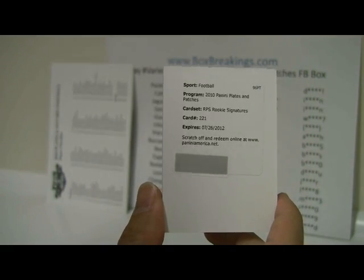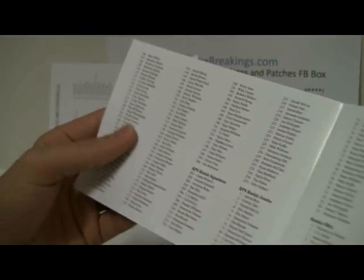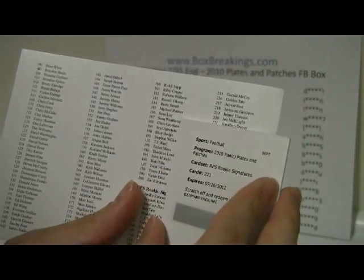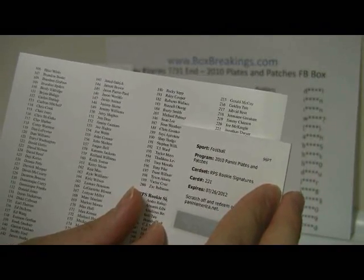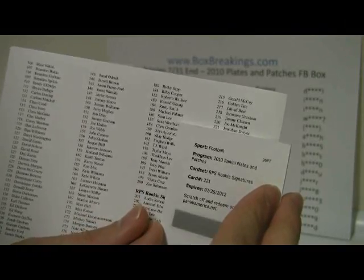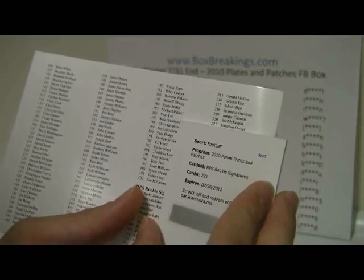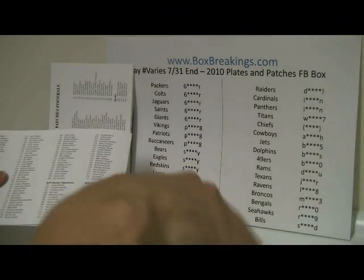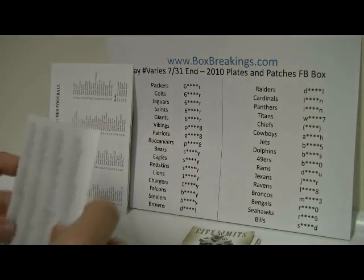All right, so what do we got here? So, I think I have another... Oh, I had one here. Come on. Is that it? Bear with me. Yep, Plates and Patches football. So I've got another one here that I could use. RPS Rookie Sigs, number 221, is going to be a Jonathan Dwyer. I want to say the Steelers, but I am not the greatest guy at football players, even though I've been doing this for a while. That is a guess. So bear with me. Don't assume I'm going to just give it to him, but I will find out and let you know.